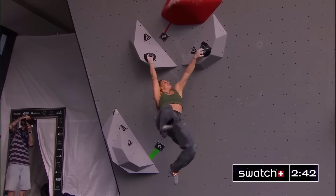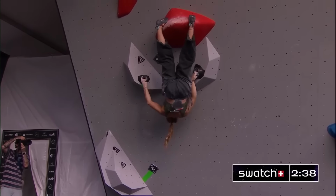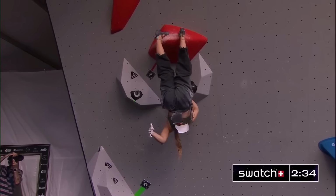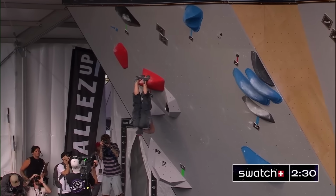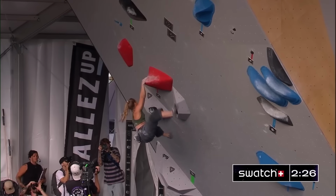Well, let's see if she goes inverted here once again. Looks like she may take the same route. You can't be too cavalier with knowing you've already done it once before. Yeah, you still got to dial back in the focus. And looks like she has.